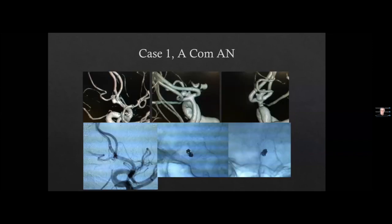So this is an ACOM aneurysm. It's an emergency case. We can see the shape of the dome was irregular, and we use stent combined with coils, and the result is quite good.